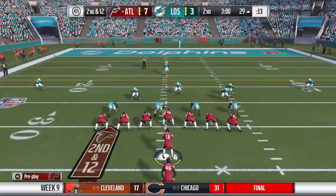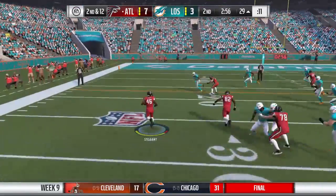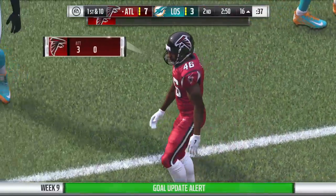Now let's go. No. Check, Patriot. Look at 56. And to give this time to the tailback. And he's brought down. That one goes for 13 yards, and it moves the sticks.